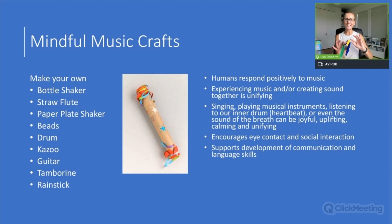And again, you don't have to go this fancy. The basic need is the toilet roll and the wax paper, and then you're free to explore different ways to decorate these. You can use crayons and paints and whatever you like. There's really no hard or fast rules of how they're decorated.